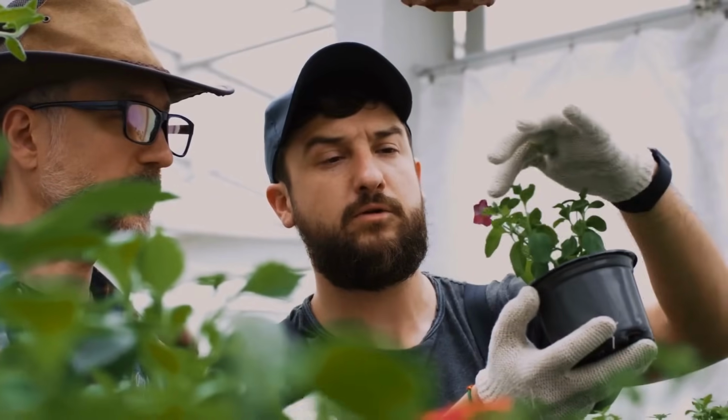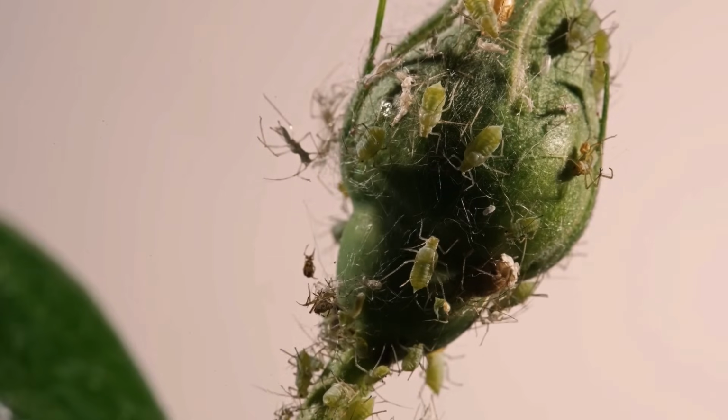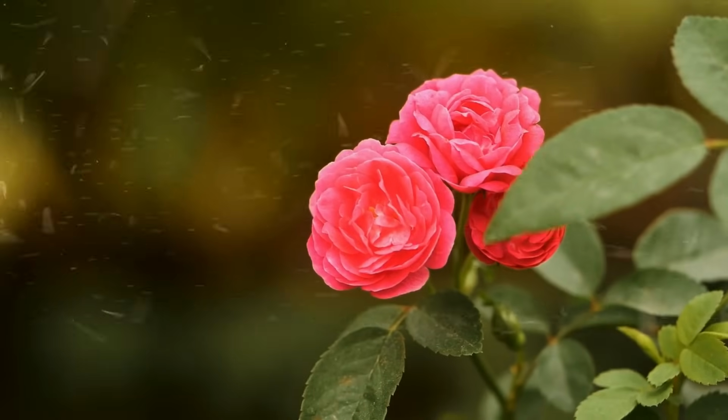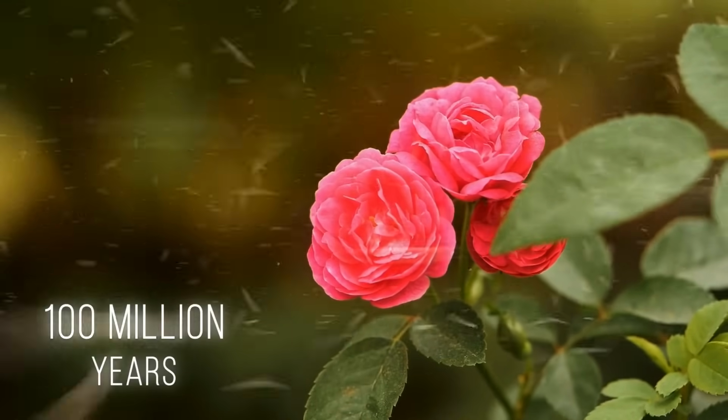Today, they're known to mainly annoy gardeners by feeding on the petals of flowering plants. However, at the time the mite was caught, flowers didn't have any petals, and it would be without this tasty meal for another 100 million years.